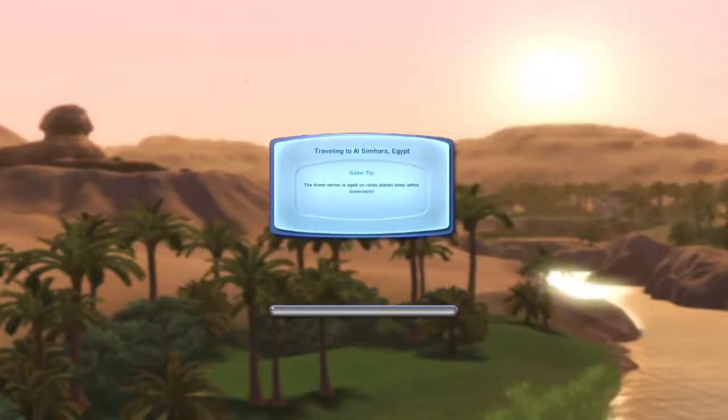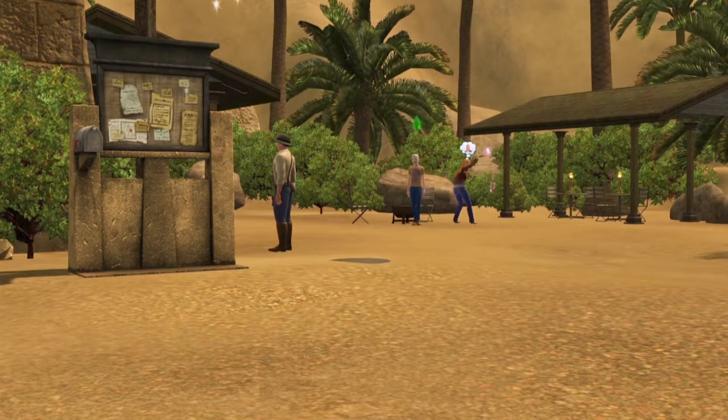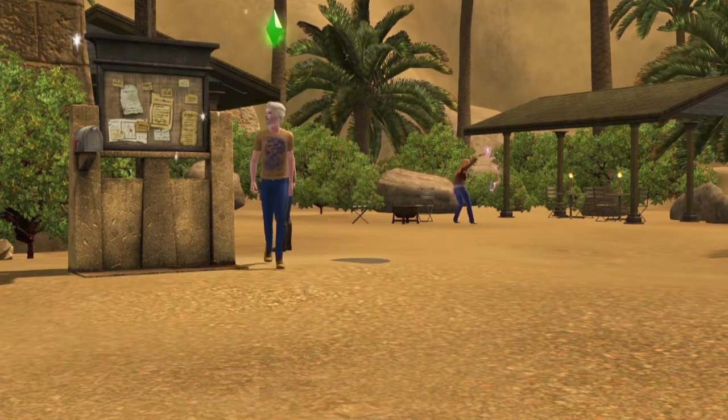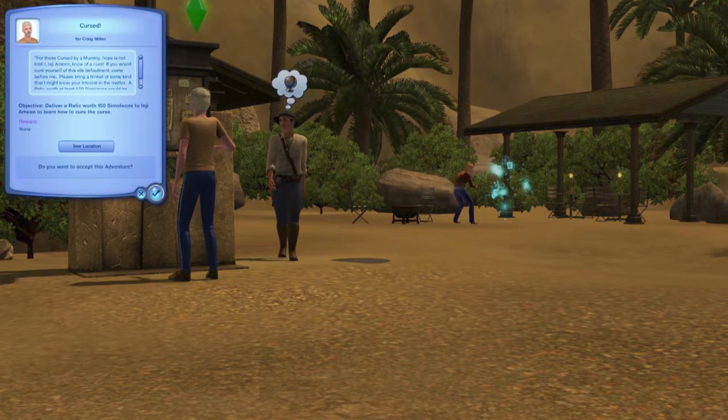And now they're on their aircraft and they're travelling to Egypt. And here they are, they've arrived at the base camp in Egypt. And Craig needs to get the adventure to get a cure. And he goes to the adventure board and he gets the cursed adventure. For those cursed by a mummy, hope is not lost.